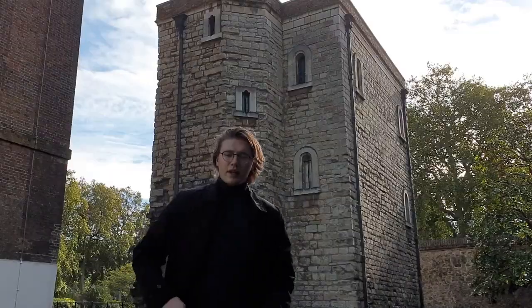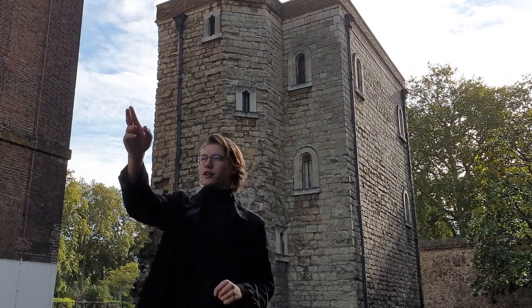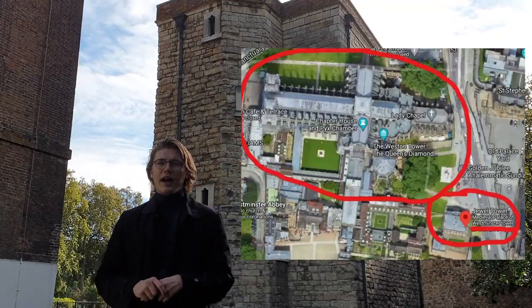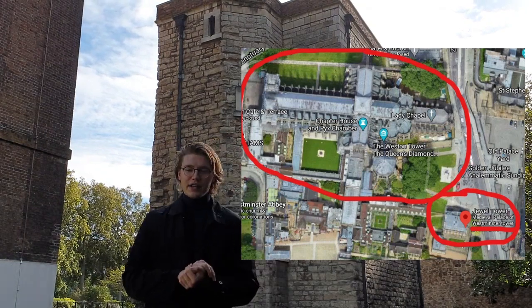Palace of Westminster. The land that the Jewel Tower was built on actually encroached somewhat onto the Westminster Abbey's land, which is just behind you. I can show you exactly where that is in a minute. But obviously Westminster Abbey weren't thrilled with this, but they couldn't do anything about it.